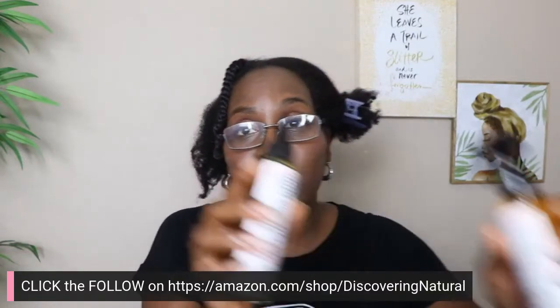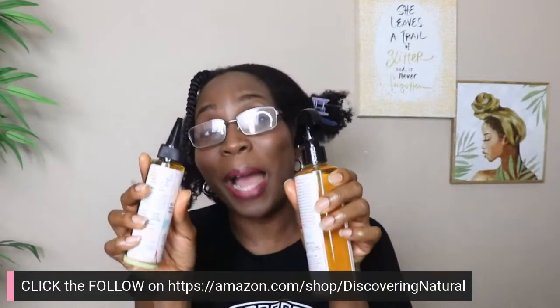This one here, you want to do a patch test. You can contact the company, but I would suggest doing a patch test. The way you do a patch test is that you take a spot on the side, spray it and use it. Now I've used this on my kids. My kids are teenagers, so yeah. So I've used this. Let's see, what other question?